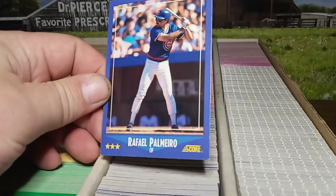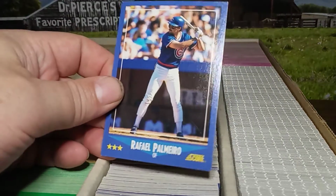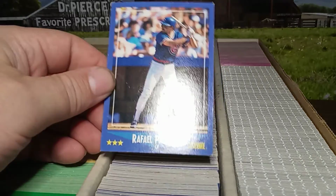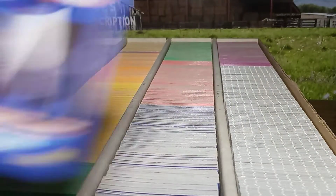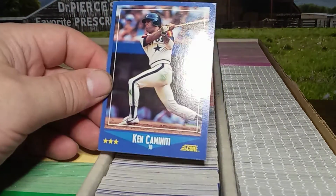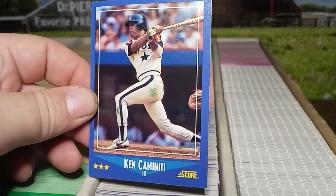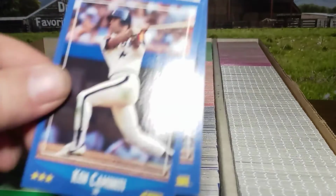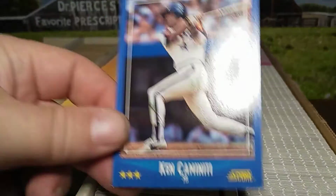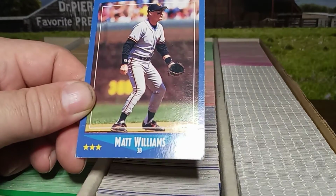Rafael Palmeiro. Started out with the Cubs. Lied to Congress about steroids. But this is his rookie or second year card. Early year cards for him, so I pulled them out. Pretty sure this is a rookie card for Caminiti. Pulled that out. There's a few of them. He had a great career. So pulled out all the Ken Caminitis. I think it's Matt Williams rookie too. So we'll pull those out.